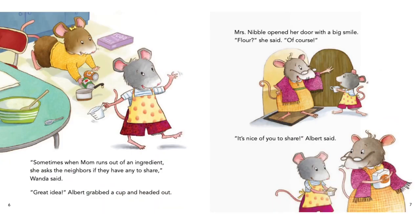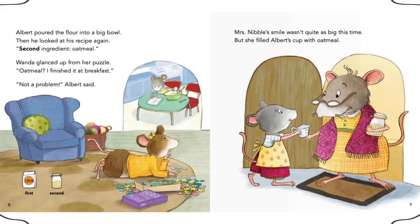Sometimes when Mom runs out of ingredients, she asks the neighbors if they have any to share, Wanda said. "Great idea!" Albert grabbed a cup and headed out. Mrs. Nibble opened her door with a big smile. "Flour?" she said. "Of course." "It's nice of you to share," Albert said.